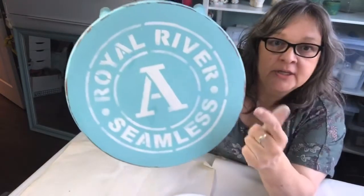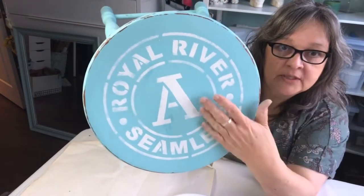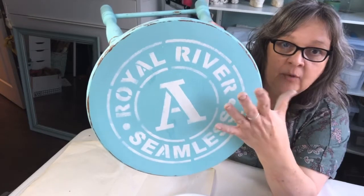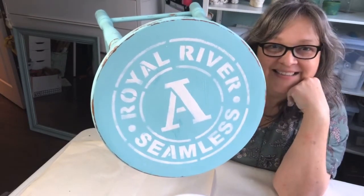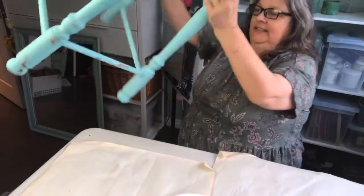Now that's good. I'm going to distress it a bit. I'm going to sand it once it dries. And then we're going to wax that too. Okay? Isn't that nice? Okay.